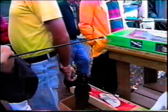Now, this relative to a real arrow shaft, how good is it? Same? Stronger? I don't think you can put a 20-pound compressive load on an arrow shaft without it bending.